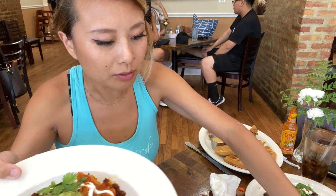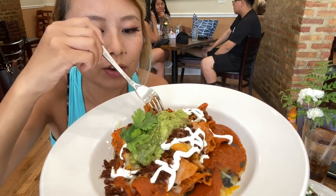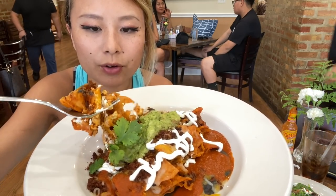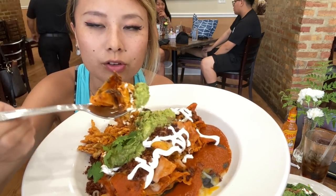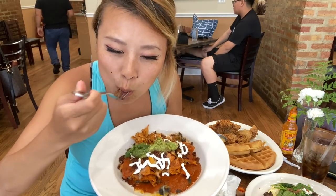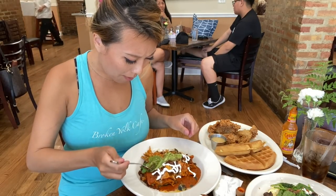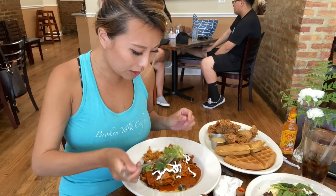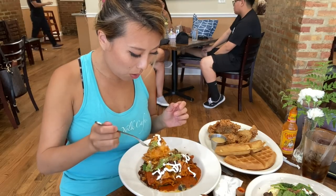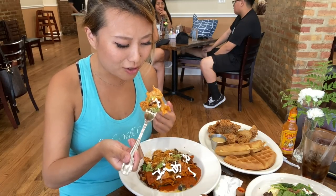All right. I'm also super excited to try this one because this is their chilaquiles, what they're actually super well known for. If you guys never had chilaquiles, it's like a whole bunch of tortilla chips soaked in their sauce and topped with different kinds of toppings, cheese, meats. There's some guac on here, but let's try this out. Look at that. Look at that bite. Dude, I might finish this too. This is awesome.